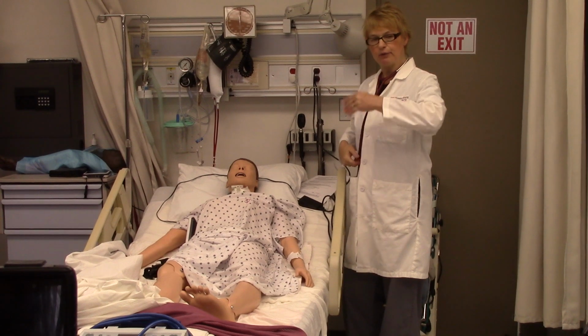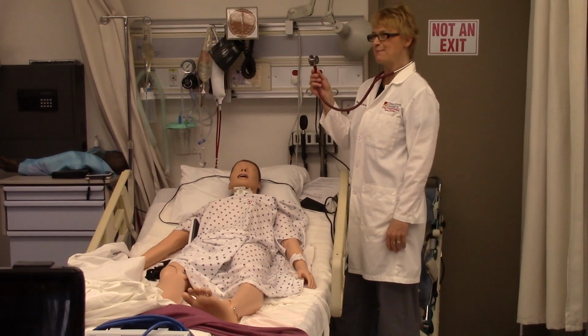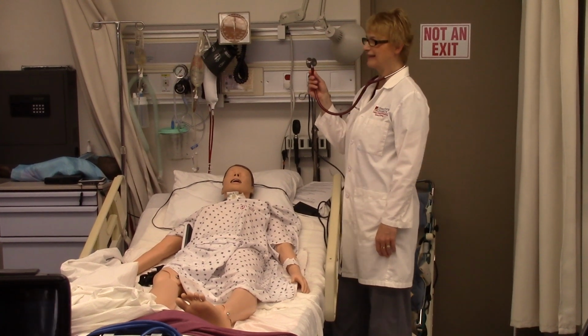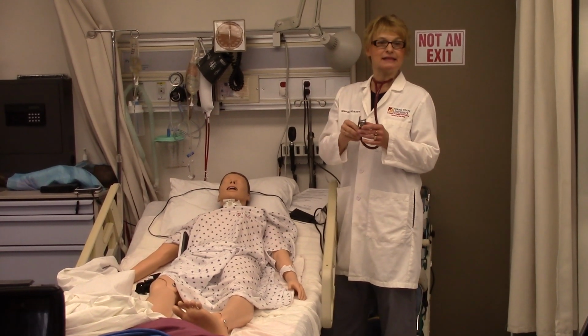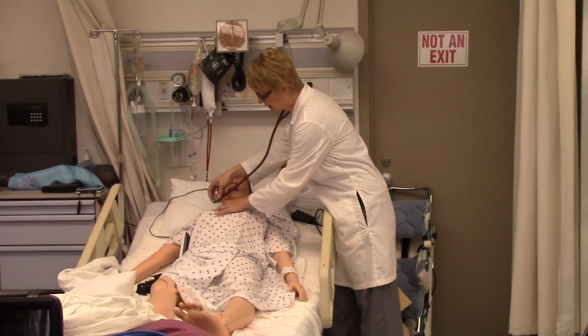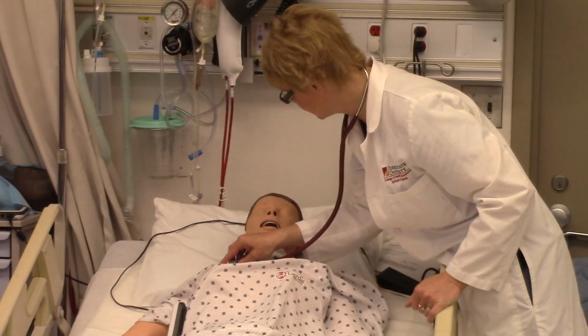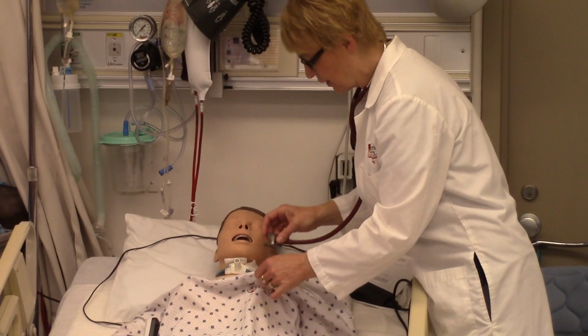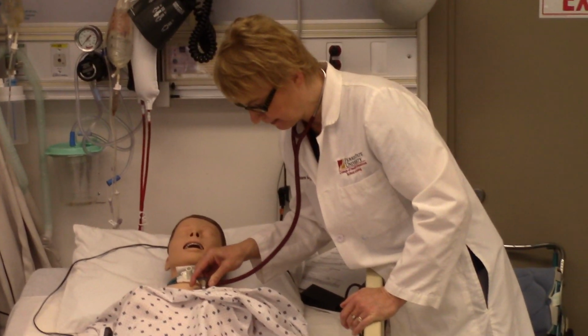So you guys tell me, where do I put my stethoscope for the heart tones? Next to the clavicle between the second and third rib. It's the second intercostal space on the right, so I would feel to the second intercostal space on the right. What valve sound is that? The aorta. Then what do I do on this side? Same space on the other side of the sternum.